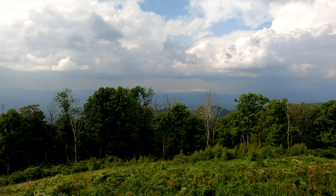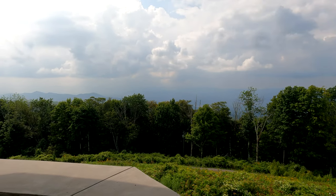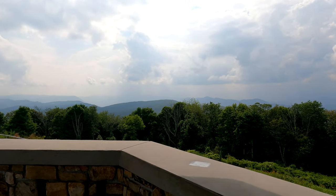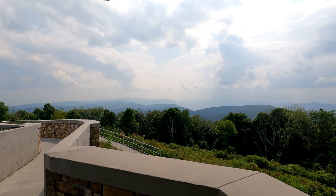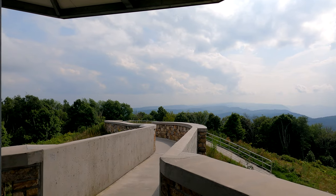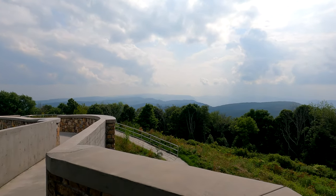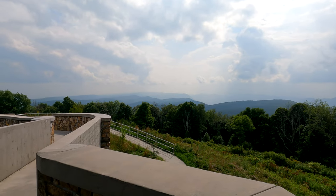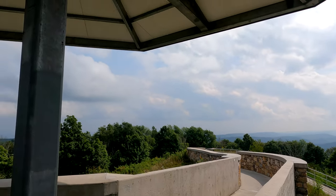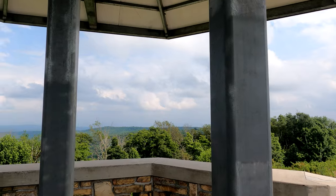Beautiful view. It is a little bit foggy or just murky today. Not the best weather, but still a beautiful view. And it's said that this tower has been like a tower of hope for the community. It has burned down twice and been brought back up out of the flames like a phoenix. So I really love that sentiment to it too.